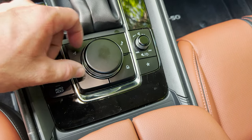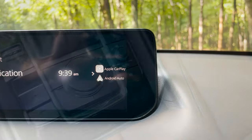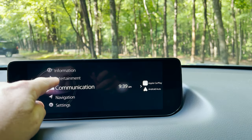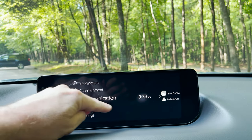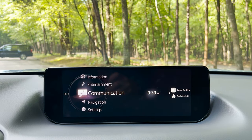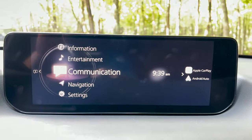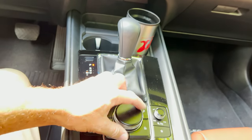This is the command dial that we use if you're not in Android Auto or Apple CarPlay. If you're in Apple CarPlay or Android Auto, guess what? You can use touch to do your functions. You can use voice also, which works really well, but it's a touch screen if you're in those apps, Android Auto or Apple CarPlay. If you're not, then you use this dial when you're in the Mazda function.